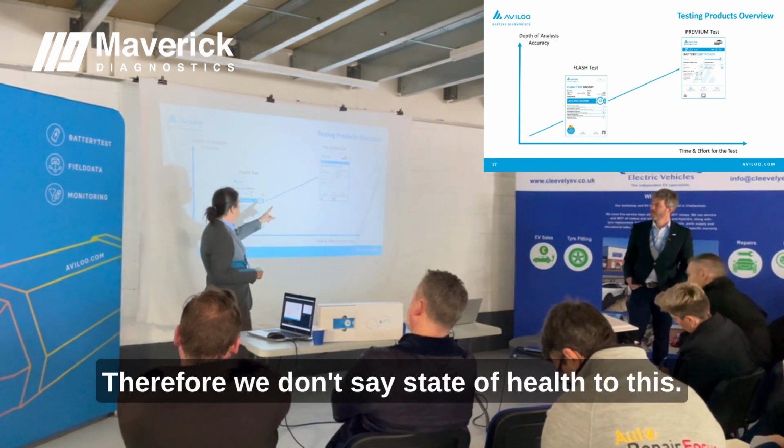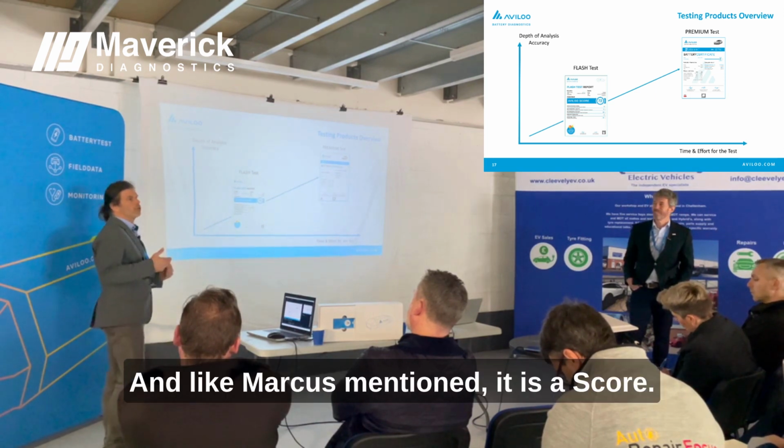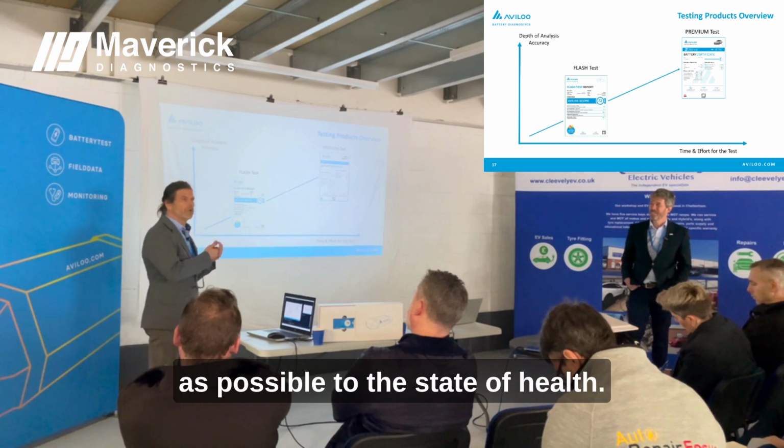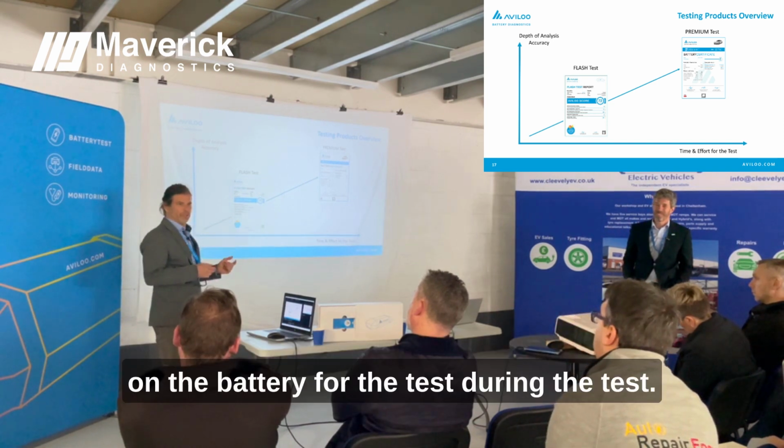Therefore, we don't say state of health to this. It's a score, and like Markus mentioned, it's a score. We try to be as near, as close as possible to the state of health. But like you can imagine, there's no dynamics on the battery for the test, during the test.